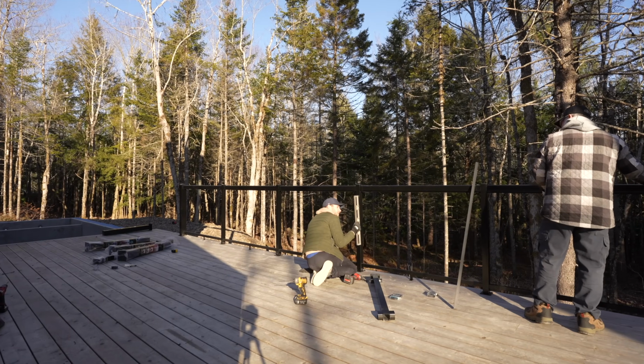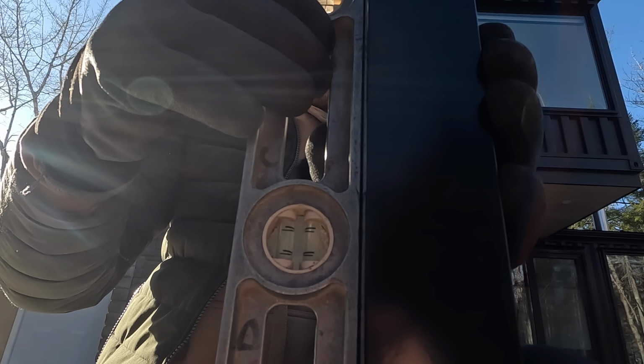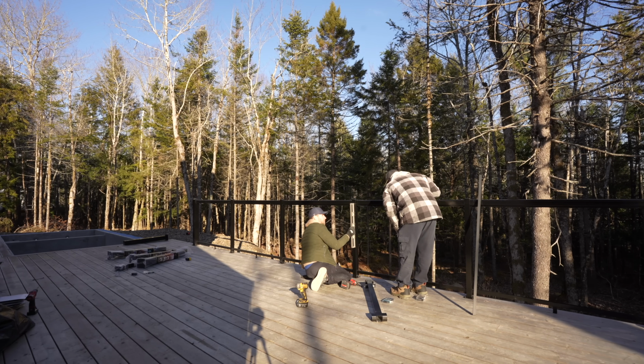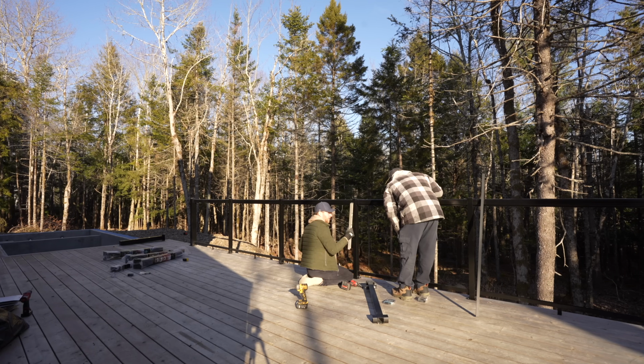Oh, I can see it. I think you're on a joist. One bubble says it's good and one bubble says it's not. Go by the one that says it's good. Is this level not... Oh, what are you? Look at the top bubble and look at the bottom bubble. Well, they're both right on. What bubbles are you looking at?